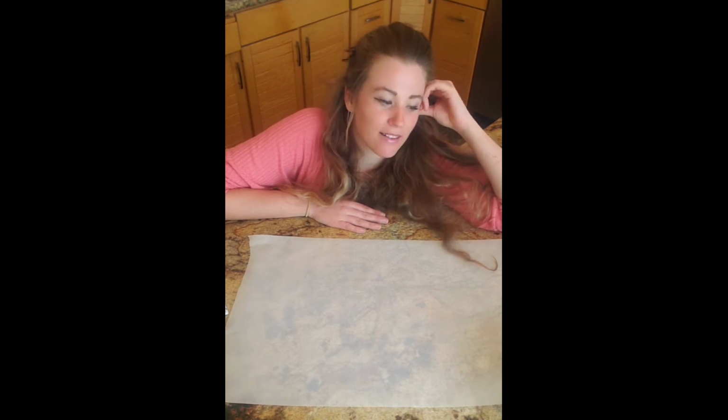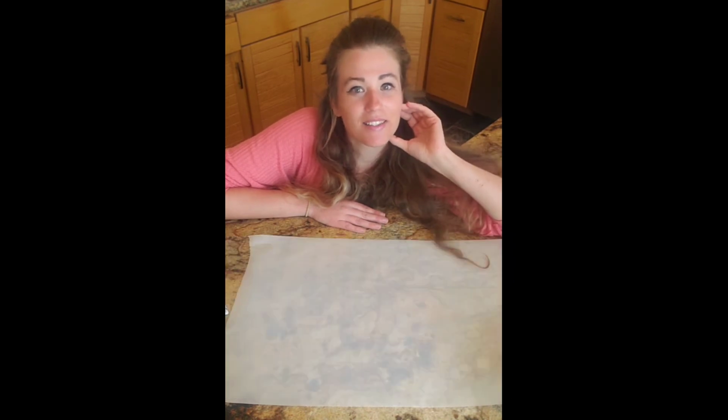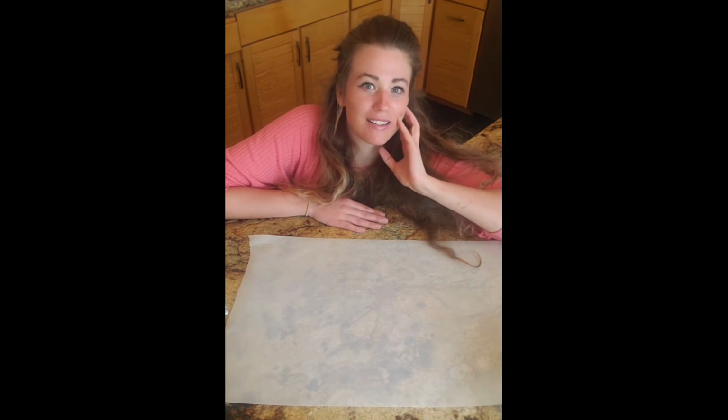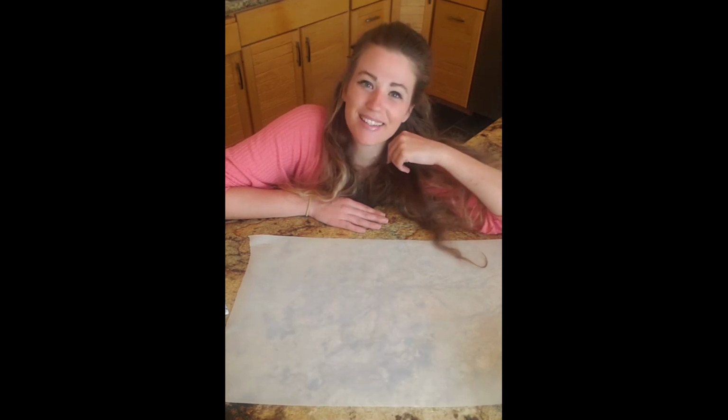Every website I read was like, all right, get your ganache scraper out. And I'm like, well, I have a knife. So this could be a really wonky looking book cake. Might look a little more like Nailed It than Great British Bake Off, but yeah, fondant time. I'm excited.